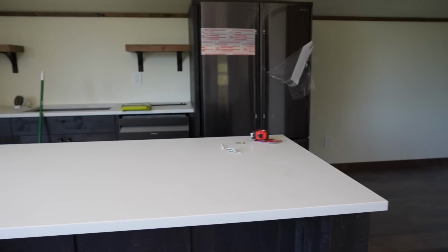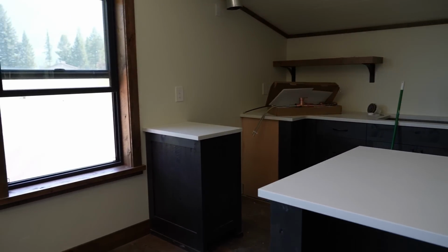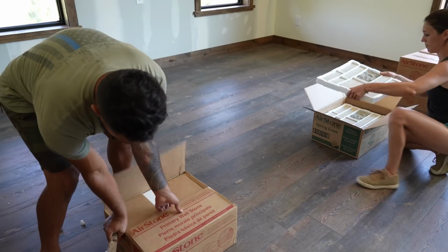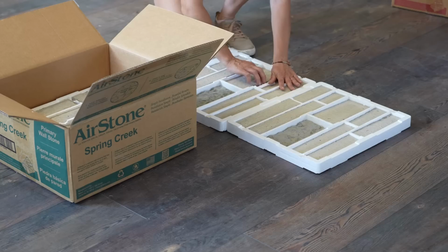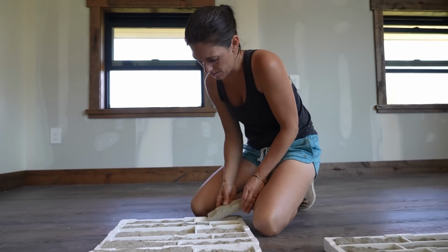We have a lot that still needs to be done here in the apartment, despite the fact that we are getting very, very close to completion. Last week we had the countertops put in, all of the cabinets are in. We tried to get all of our appliances in. However, the stove didn't fit because the countertops aren't quite right. So hopefully they're gonna remedy that tomorrow. But for today, we have one last wall that is unfinished here in the apartment build, and that is our stone accent wall, so we're gonna get going on that.